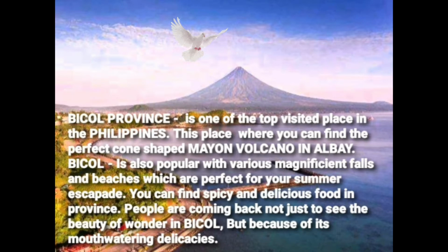You can find spicy and delicious food in the province. People are coming back not just to see the beauty and wonder of Bicol, but because of its mouth-watering delicacies.